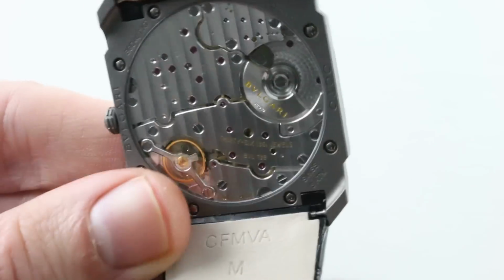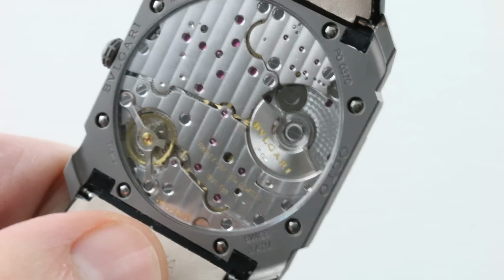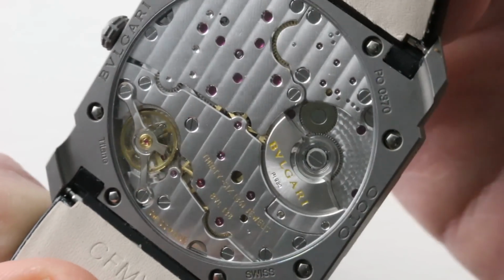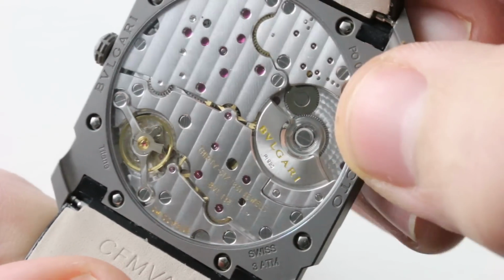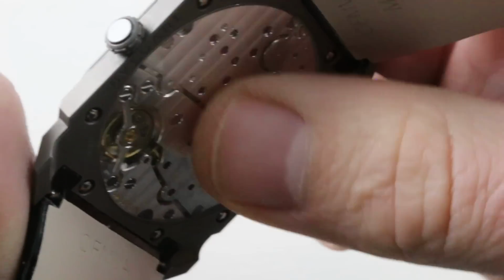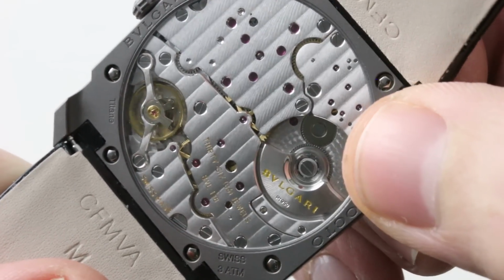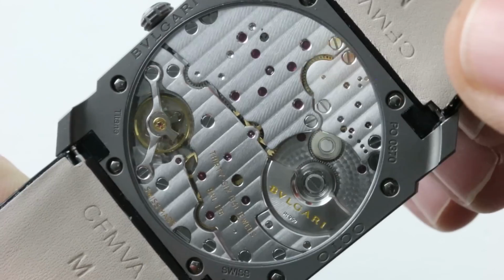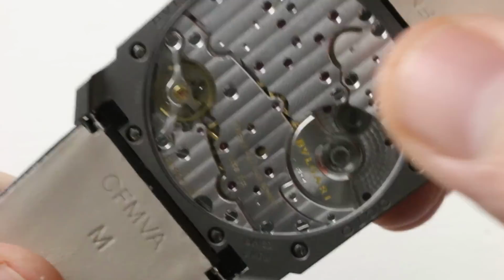Now, turn it all over, and things get exciting. This is the manufacture movement that I promised you earlier in the video. Let's get it in focus and appreciate its details. Okay, BVL 138, related to the BVL 128 manual wind ultra thin, 2.23mm thick. It has a platinum micro rotor that allows the rotor to be placed, and you can see this from an angle, in the same plane as the rest of the bridges, so it doesn't actually thicken the watch. You get the convenience of an automatic, a 55-hour power reserve, efficient winding thanks to the platinum mass, but you also get the open display case back that is characteristic of a manual wind timepiece and the slimness of a manual wind timepiece.